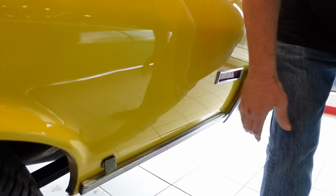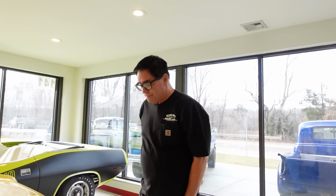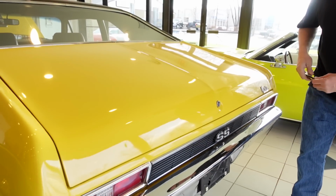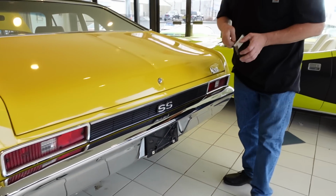Now this car does have drum brakes in the back, which is fine. In combination with the discs up front, you're good. But the best thing of all is the 12-bolt rear axle with 3.73 gears. So this car has a nice combination of cruising ability and acceleration. Okay, at the back, we see the correct Super Sport tail applique, but inside the trunk, what have we got?